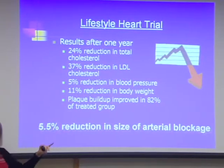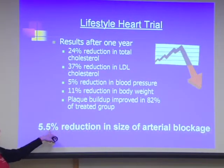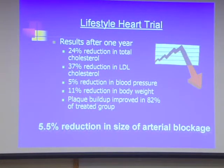So the blockages were actually reduced by 5.5%. That's significant because no other lifestyle changes have shown that. You can prevent future things from happening, but not reverse those things that are already there.